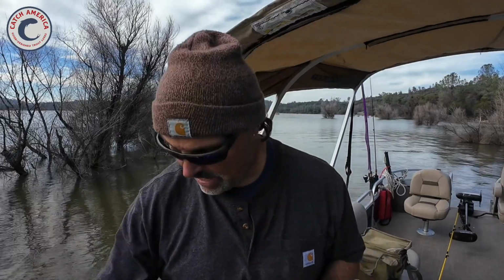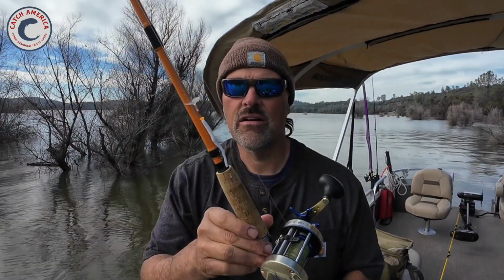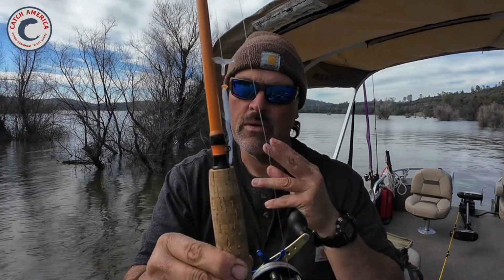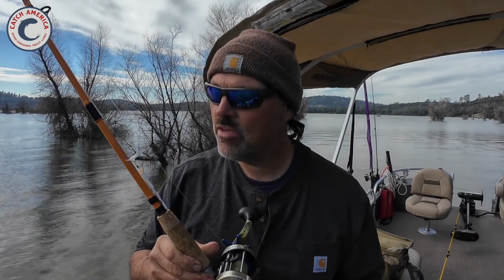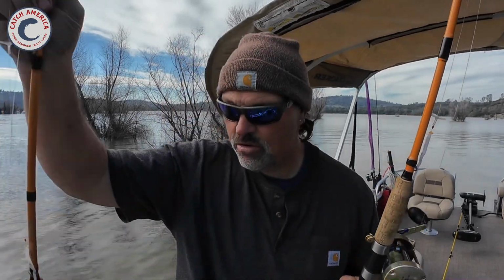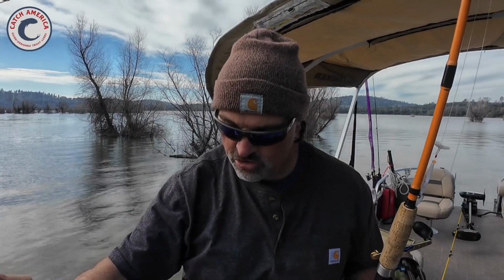When I came back out, I rigged up one of my lead core rods, this one right here, with a white Trout Tricks worm. And man, we weren't trolling for 20 minutes. Massive takedown. And that was the fish that was 6 to 7 pounds. So I rigged up a second rod also with the white worm. And we continued to have action on that white worm for the rest of the day.